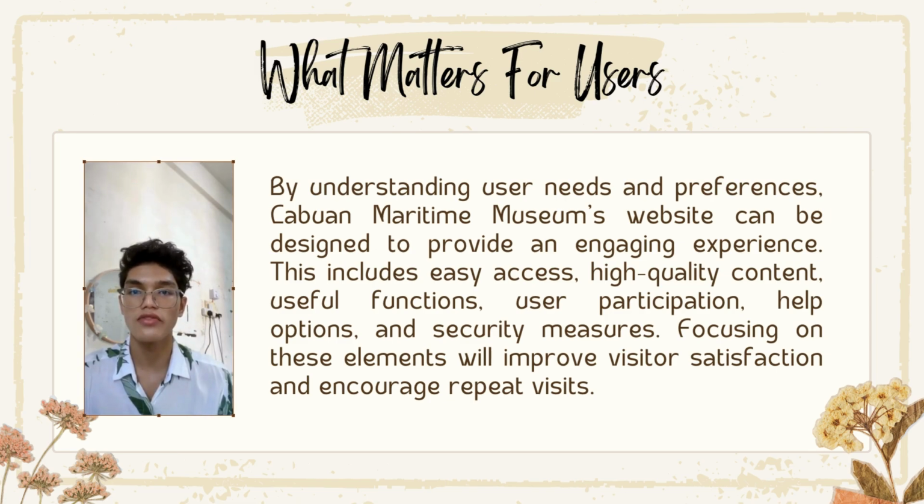Next is the quality of content. The website must provide accurate and up-to-date information about exhibits, hours of operation, admission fees, activities, and more. Engaging narratives, interactive features, and high-quality visuals and videos can significantly enhance user engagement. Offering content in multiple languages can also attract a broader audience.